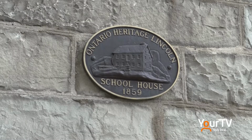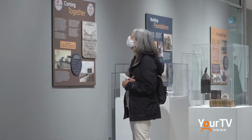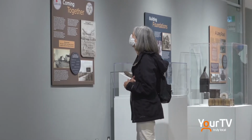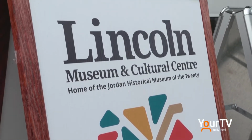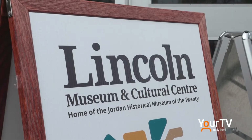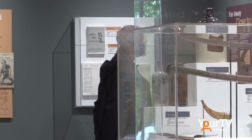The dream of a new site moved closer to reality when the museum's Volunteer Association pledged $1 million towards the project. The impressive community response helped to get financial pledges from the federal government and the town of Lincoln. They just continued to save and save and save, and they pledged and have almost completed their commitment of $1 million.